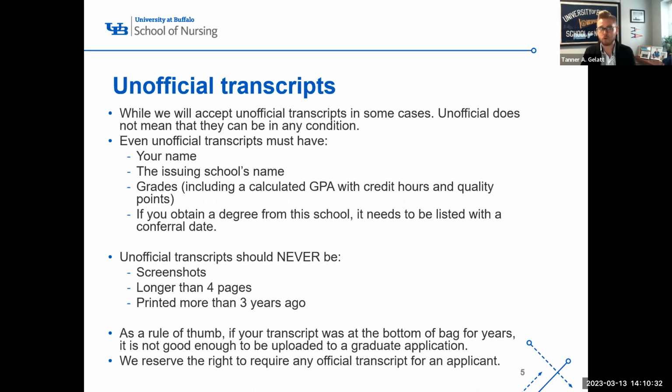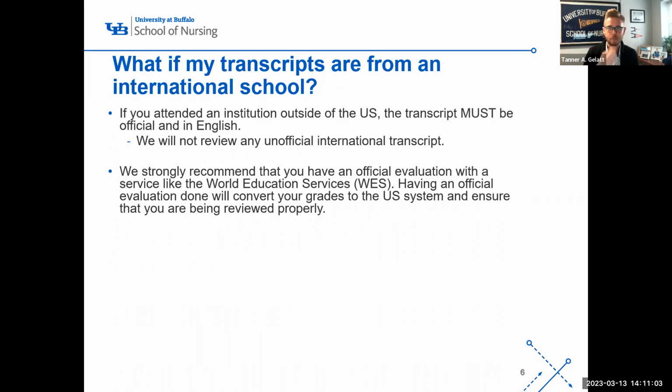I've had students upload transcripts with no grades on them. I've had students upload transcripts without a name on them, so I have no idea whose transcripts they are. I've had a transcript that was 36 pages long. That is my record. And they only took 2 classes at that school. Completely unacceptable. So in cases where issues like that come up, we will require you to get an official transcript. So just be aware of that.